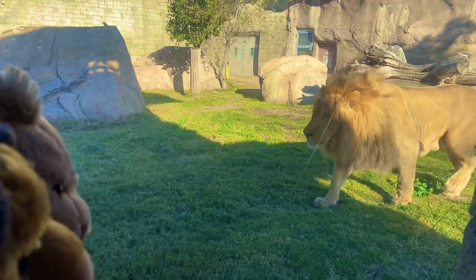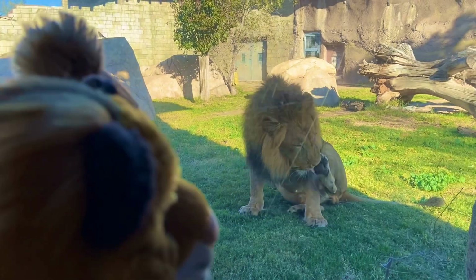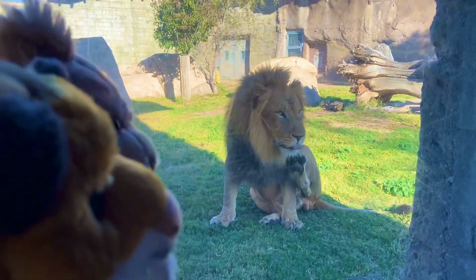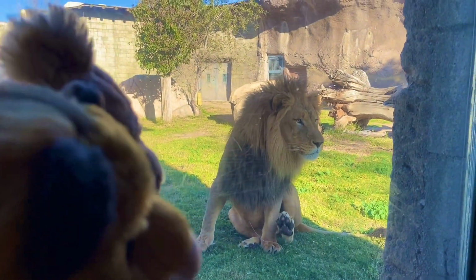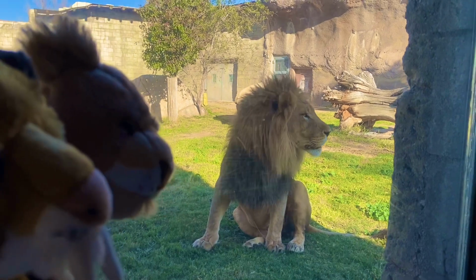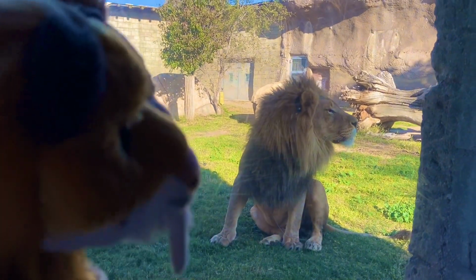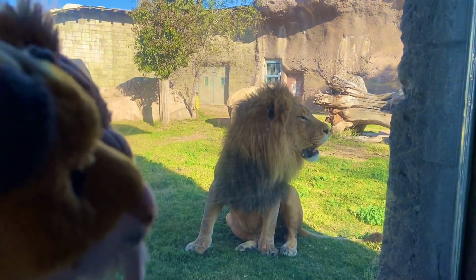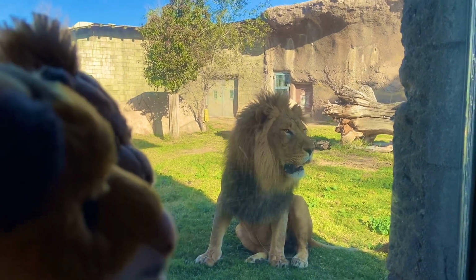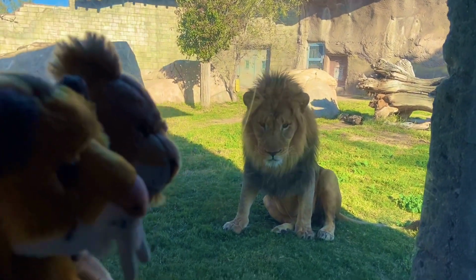Look at him. There he is. See him? Man, look at those big paws. Man, he's a lot closer than he looks. See him right there? Look at him. His mane has grown a lot since we last saw him. Hey, Hadari. Oh, look at him. You see those fangs? Those bottom fangs? My goodness, he's beautiful. Hi there!